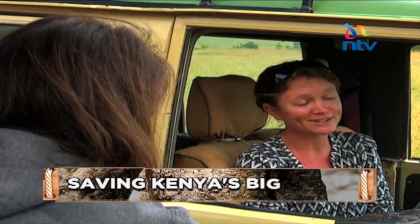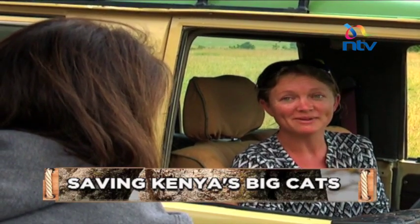And then always working with the communities. I think if you don't work with the communities, you'll never be able to conserve an ecosystem or species. We've got 2 cheetahs with GPS collars as well, so we can actually monitor them when they're going out into the community areas. And the cheetahs actually spend a significant amount of time in the communities.